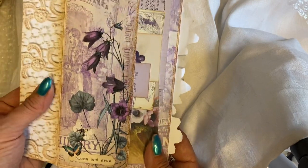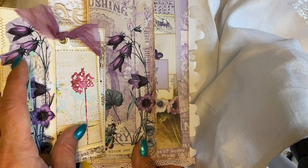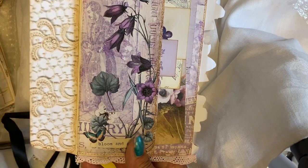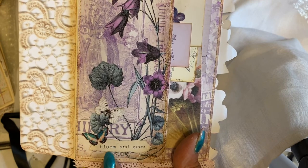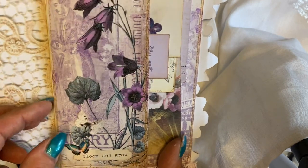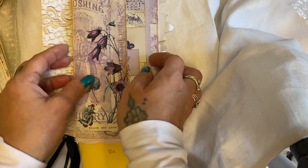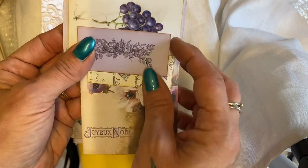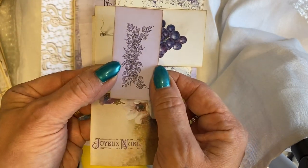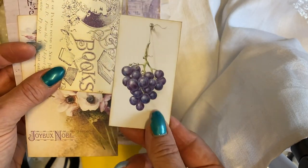Thank you so much. And then we go on to the back and there's more. And this matches in these two images here. And again, down here, she's cut out some little butterflies. She's put bloom and grow there. And then that's right. Then you've got a tuck spot here. And look at all of these beautiful purples. Oh, I just love it. It's delicious is what it is.